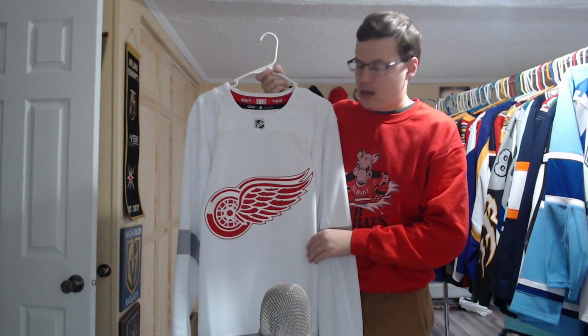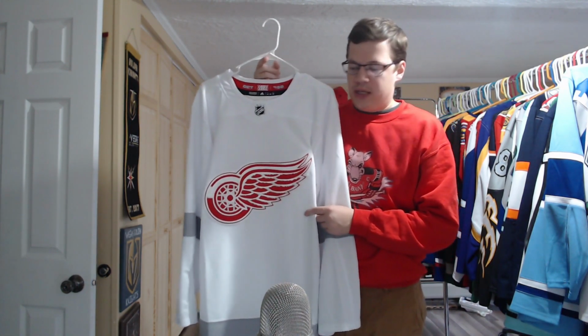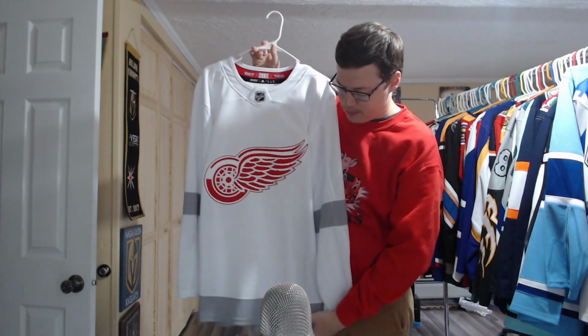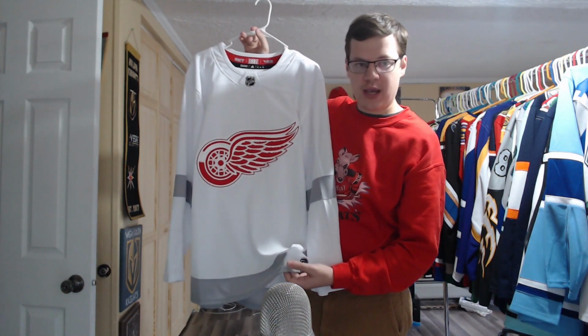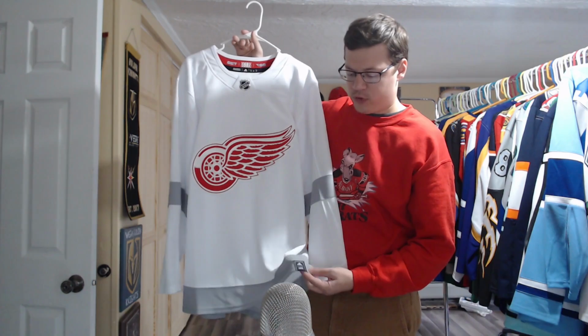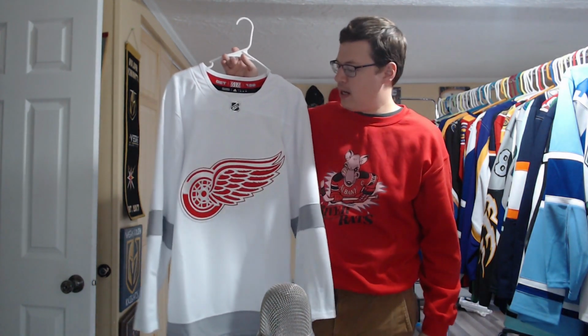This is kind of using their original white away jersey from the pre-'61 era and slapping it on more gray, more silver, whatever you want to call it, from their anniversary jersey. It just looks like a practice jersey to me.